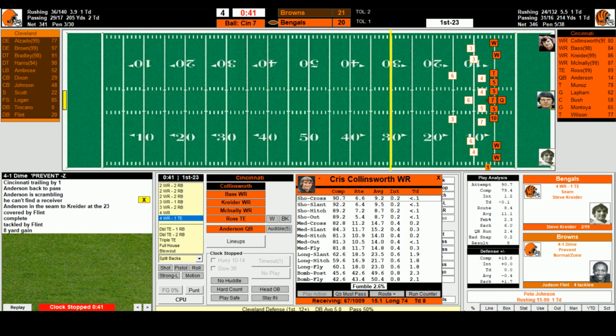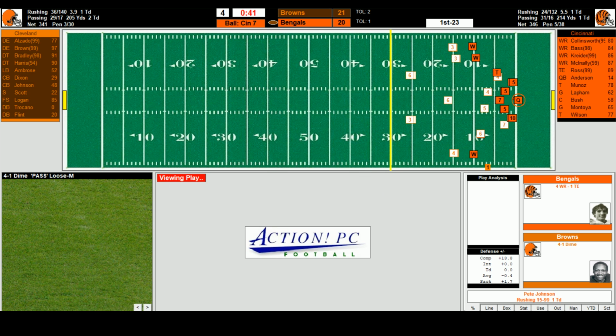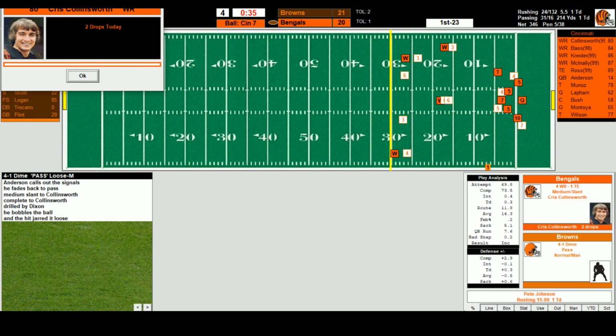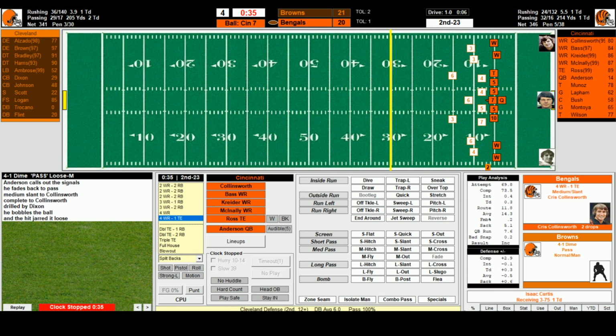Collinsworth. Medium slant. Anderson from his end zone throws into double coverage, and Dixon knocked it loose. So Collinsworth with the second drop. And we finally have a play from scrimmage. So 35 seconds to go.